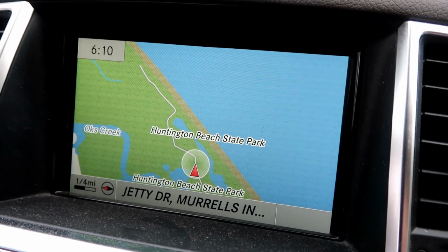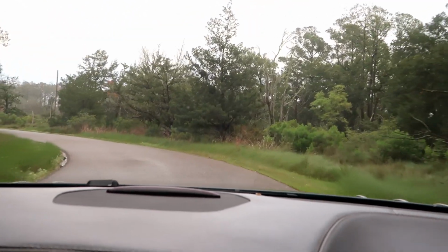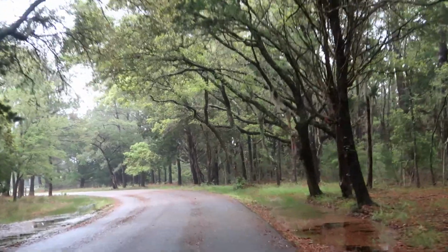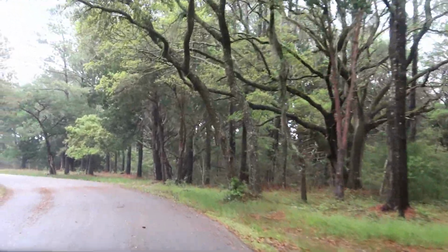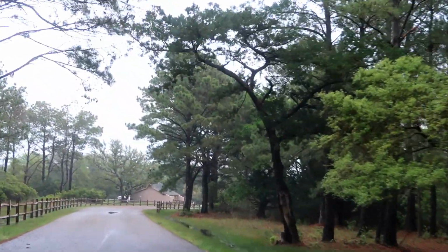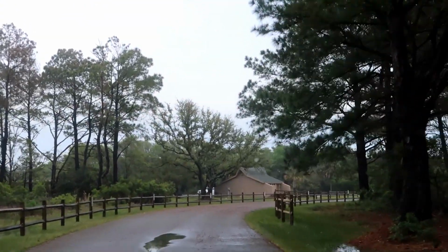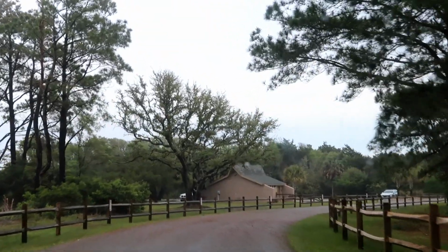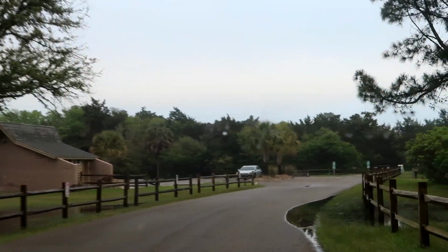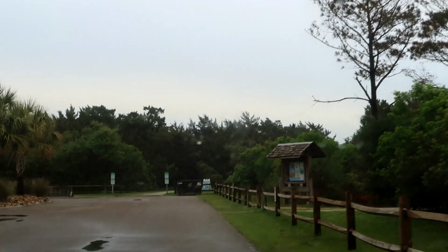So, a little view of kind of where we are. Wow, I had no idea it went back this far. Wow. We just love the trees in this area. But man, it sure does flood easily. And we're coming up on a building that we have no idea what it is. Maybe it's nothing more than bathrooms. Sounds like a fair guess. And the end of the road. Fair assessment. It is bathrooms.